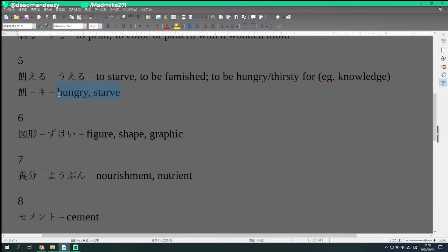Ueru, or ki, is hungry or starving. If food is on the table, the tsukue, then you are hungry and starving. Ueru is to be famished, hungry, or starving. For something, or just actually starving.